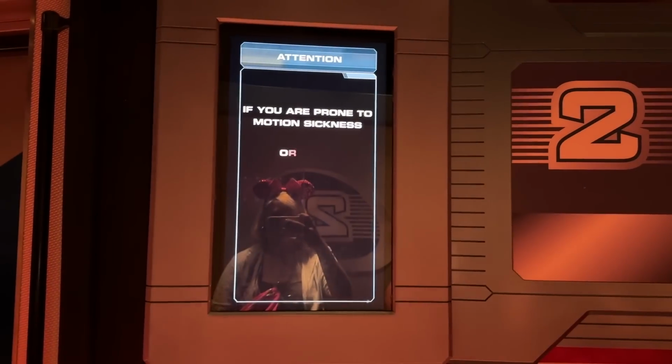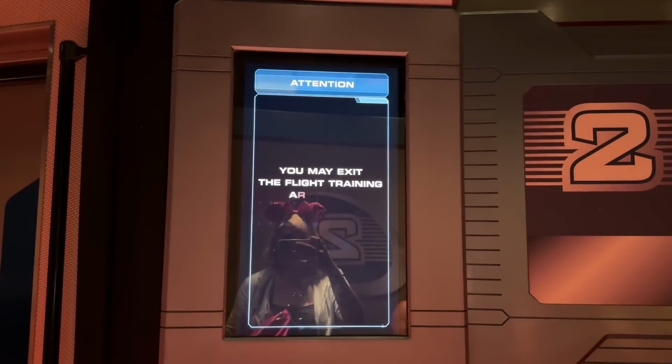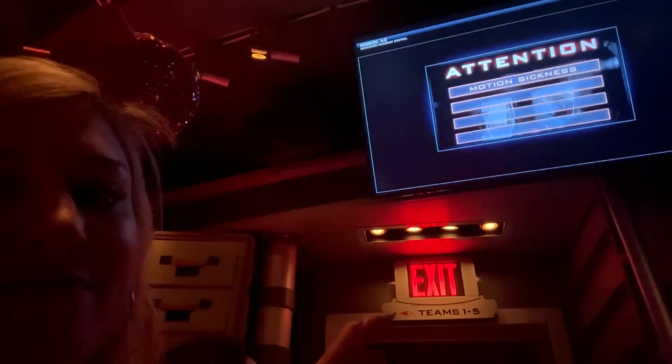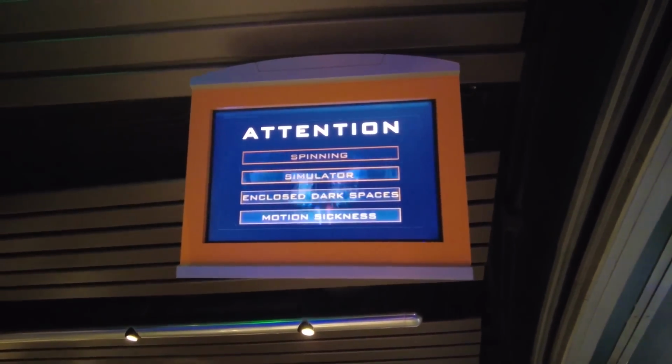If you aren't sure how intense this attraction is, I recommend, or maybe not, for you to keep track of how many times a cast member, a sign, or a screen tells you that this is the more intense mission, and that if you have motion sickness, or are afraid of small enclosed spaces, you should not ride this ride. They tell you that a lot.